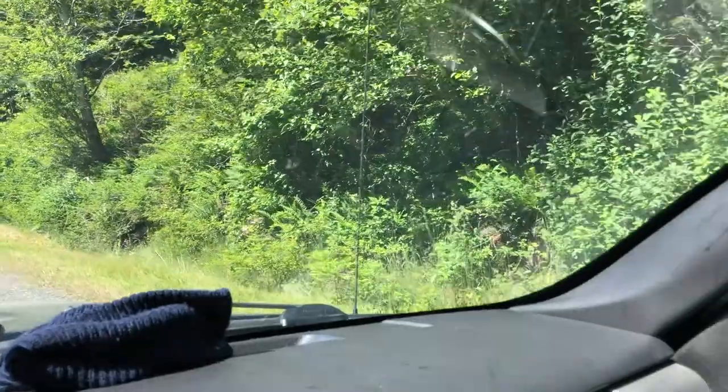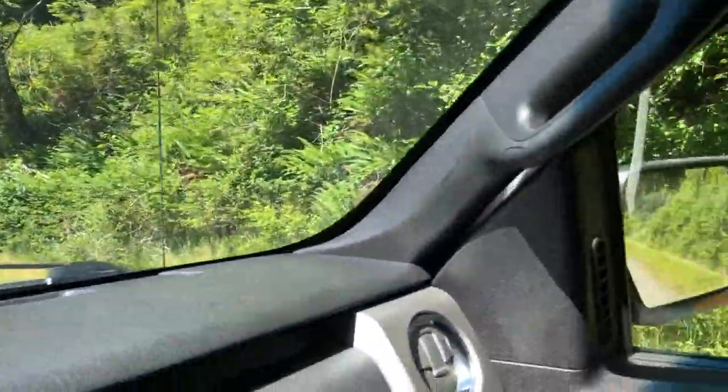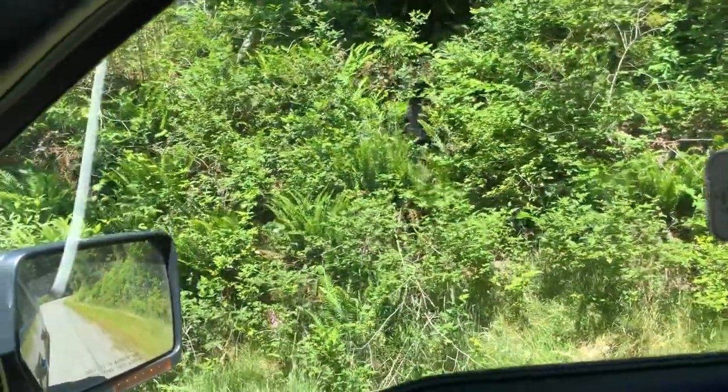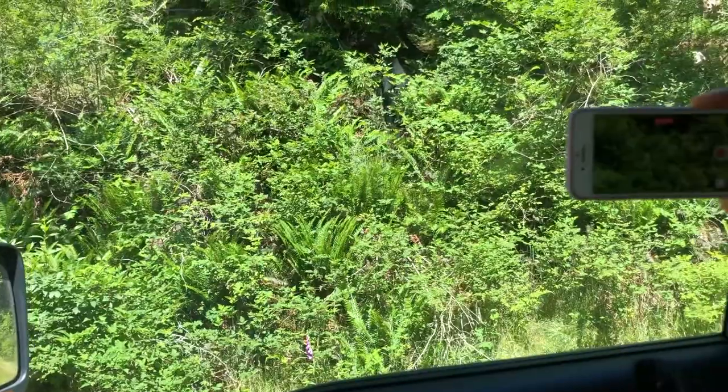a kayak. Sweet. We got a little bear crossing the road. Oh, he just went over into the forest. He's into the bushes. Oh, look at him. There he goes, climbing away.